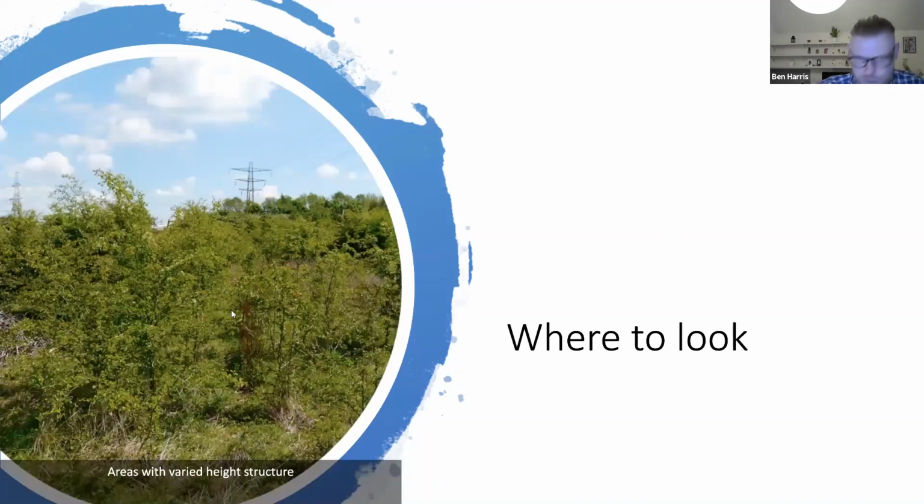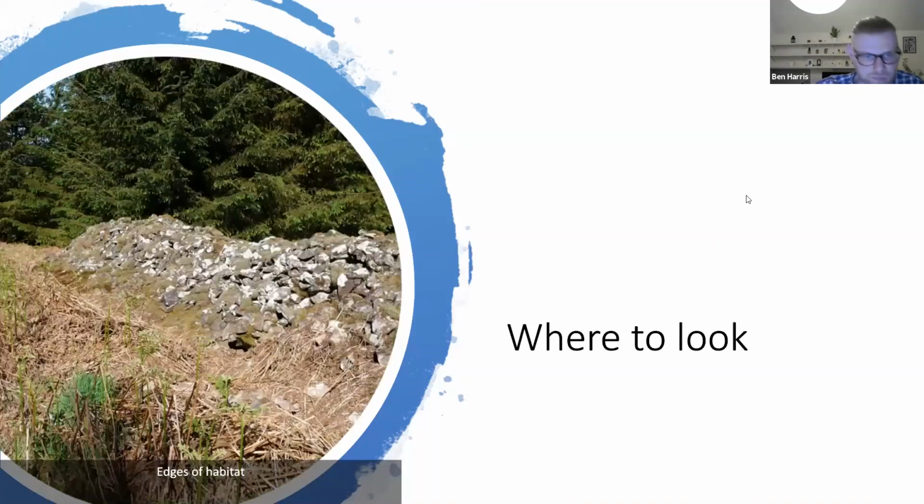So yeah, just reinforcing that areas with varied height structures are really good. And you want to be looking at where those varying height structures meet the edges of habitat. So old stone walls are superb. They are the best areas for hibernating reptiles. And certainly earlier on in the season, taking a walk along the edge of a stone wall and seeing if there's any basking reptiles is a good place to start.